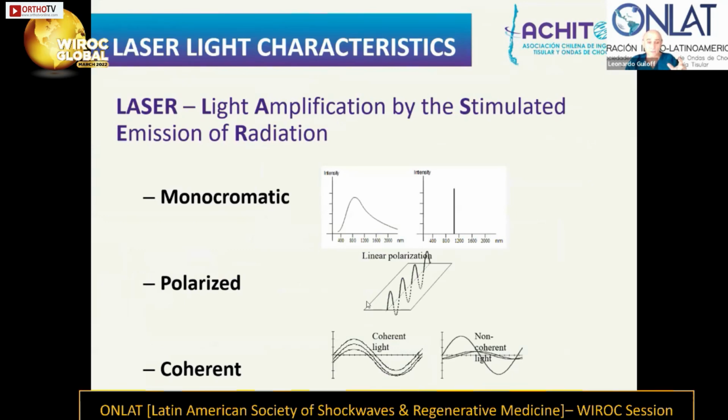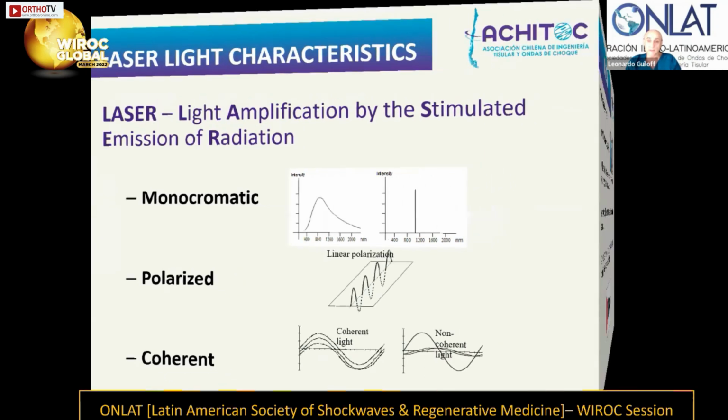What is laser? It is light amplification by stimulated emission of radiation. We use in the electromagnetic wave field the waves that are between 700 and 400 nanometers of length, the waves that are the ones we have in the visible colors. And also we can use infrared in some cases, such as I am using today. This is polarized and coherent photons pointed to a place.